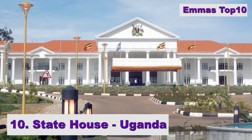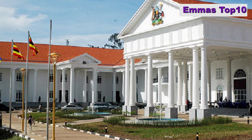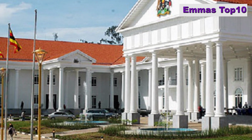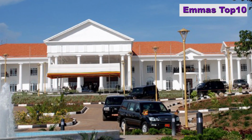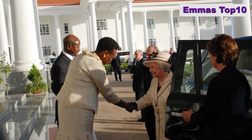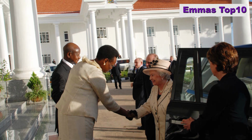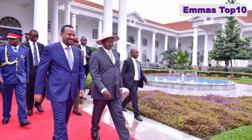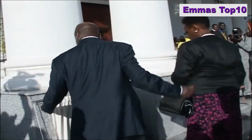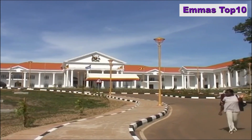Number 10. State House, Kampala, Uganda. State House is the official residence of the President of Uganda. It is situated at Entebbe, 40 km south of Kampala, capital of Uganda. It is adjacent to a ceremonial H-shaped building which hosted the Queen of England on her visit to Uganda for the Commonwealth Head of State Government meeting. The State House has had some renovation with a project cost of approximately $1.6 million.